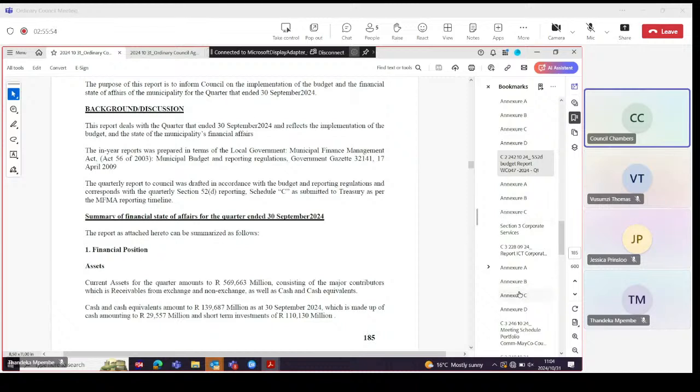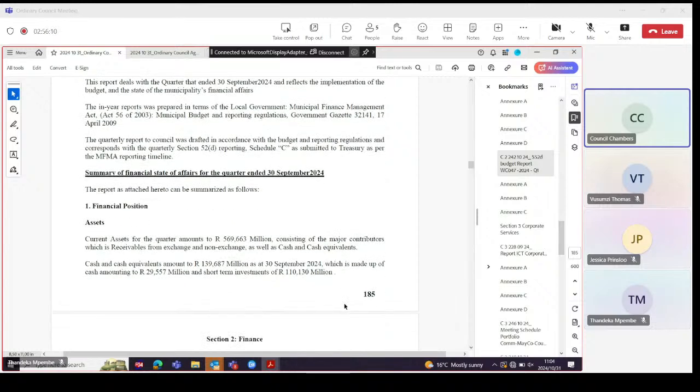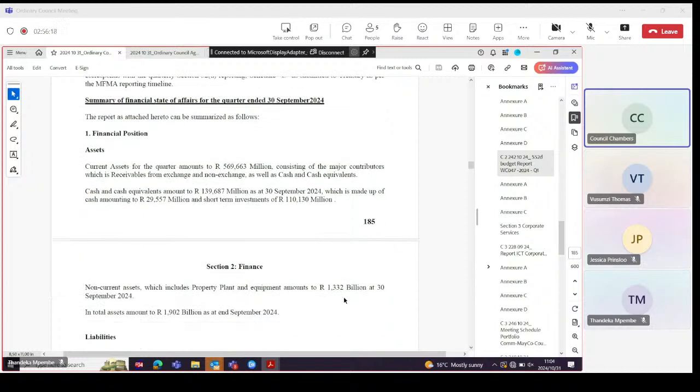financial health, to assess whether the spending of our approved budget aligns with our priorities or objectives, and to ensure that our service delivery objectives are met. So it also helps us to make informed decisions and adjustments as needed to improve our financial management and service delivery. So this report before us now is the Section 52 report for the first quarter, the quarter ending on 30th of September 2024. It includes important updates on our financial position.